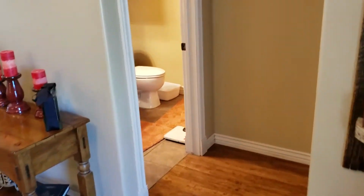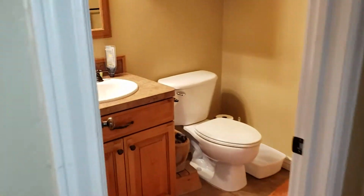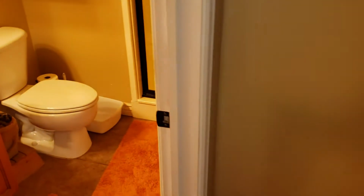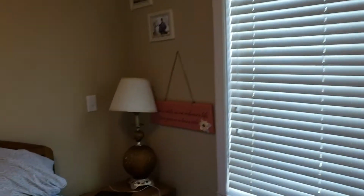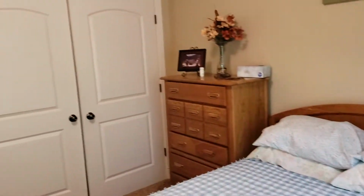Directly to the entry is a bathroom, shower, toilet combo. And to the right of the bathroom is bedroom number one. High ceilings, large windows.